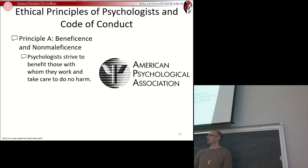And when we're taking a look at the White Dog movie, take a look at decisions made in that movie and ask yourself, what was the benefit that came out of that decision? What was the harm that came out of that decision? And try to think about whether or not it was an ethical decision for that particular character to make.